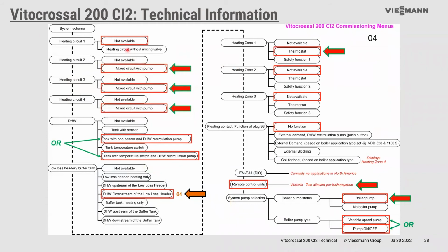So what am I choosing? I'm not choosing heating circuit 1. I am choosing heating circuit 2, 3, and 4, which are mixed. My domestic choices are the same. My DHW downstream of the low loss header, I have 1 zone circuit, so I'm using that. Not available, not available, not available. I have a boiler pump, and I can decide whether it's variable speed.